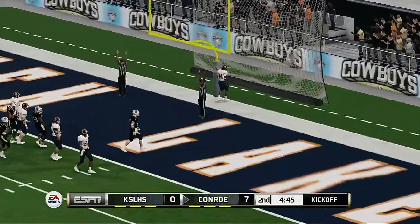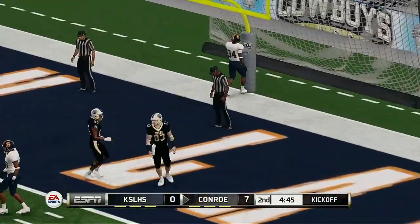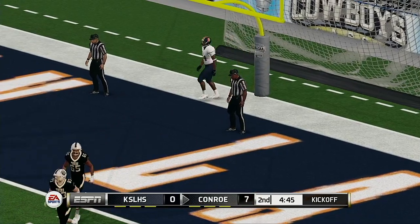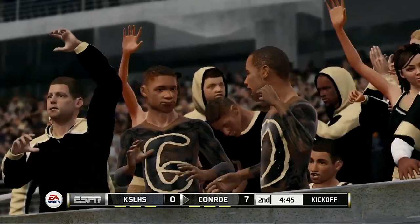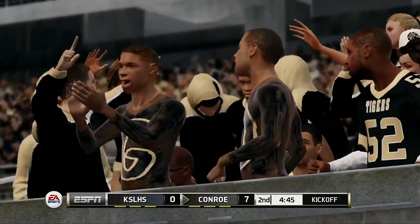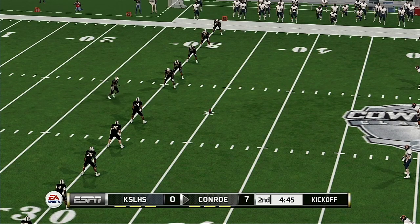And he hits the PAT. So a six-play, 50-yard drive, and they come away with a touchdown. Brad, that's one of those drives that can just tear your heart out. That can really demoralize a defense when they drive the ball down the field, and a lot of the yards came on the ground. Looks like they're ready for the kick.